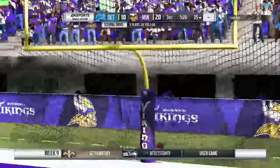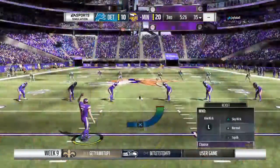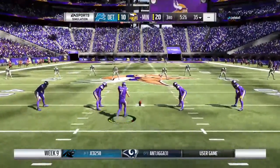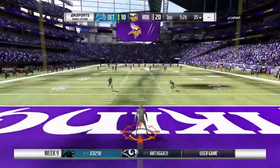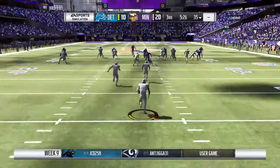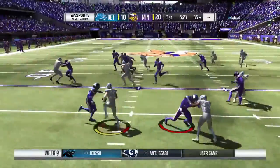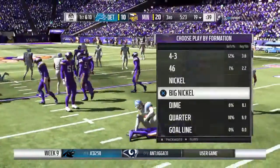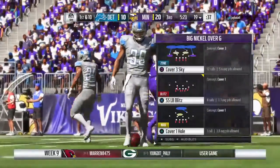And it's up and good. Carlson now to kick this one away. That'll be taken in the end zone, and he'll take it back to about the 19-yard line. And Detroit getting set to go now.